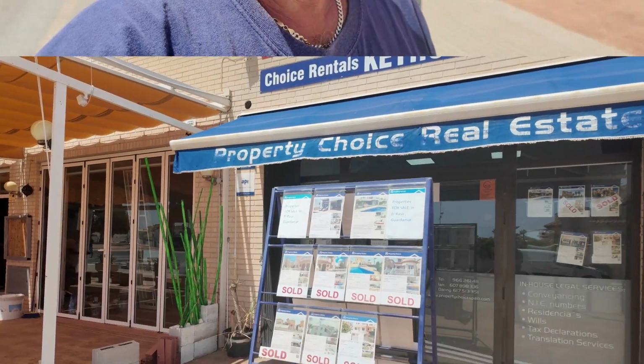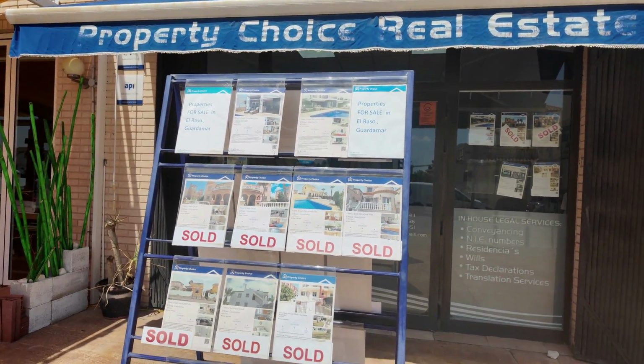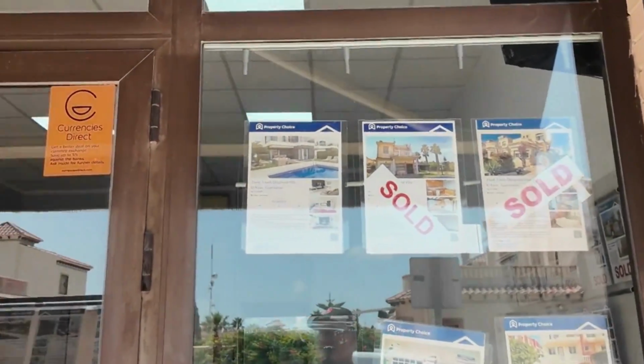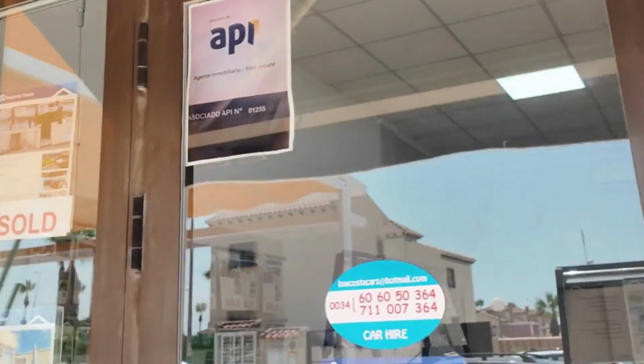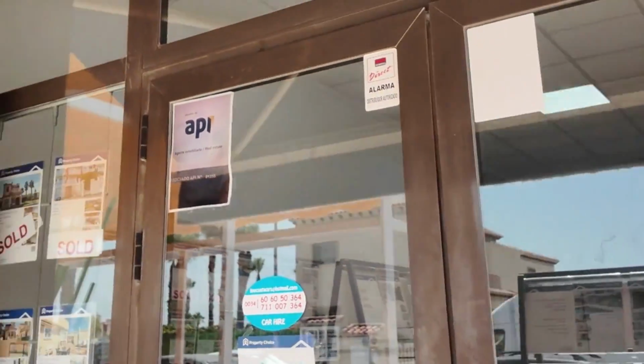If you ain't sure about this place, just take a look at this. Look at these properties. There we go. Everything you see, sold. And yeah, we'll have a look in the window. Same in the window as well. Everything you see inside, sold. So property is getting snapped up here in El Raso.